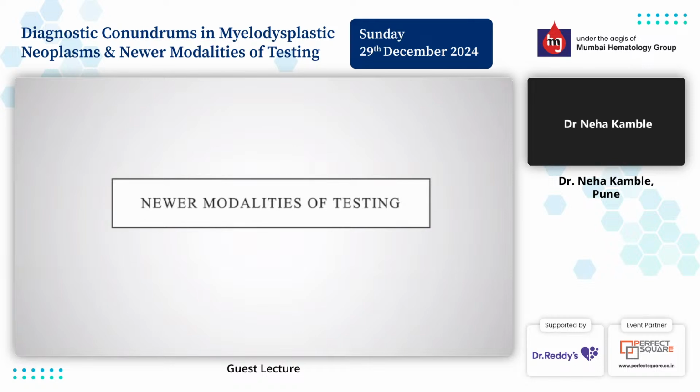So newer modalities of testing are basically to detect those molecular mutations missed by conventional testing, and also to decide about the MRD status in MDS. It's quite a new thing, MRD in MDS, and it is evolving all the time. Again, it is a problem because you do not have standardized or validated guidelines for VAF, even for MRD.